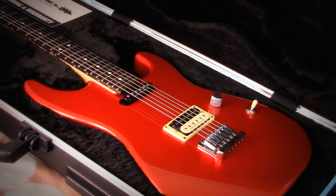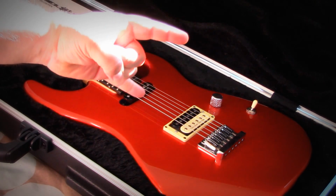Anyways, that's it. We're gonna go through a sound test on it, and I'm gonna play it through a Legacy 3 head and a Legacy 3 cabinet, loaded with Vintage 30 Celestion speakers, and a Boss GT100 for some delay. Alright, let's rock!